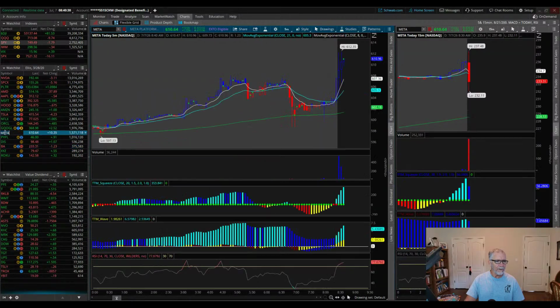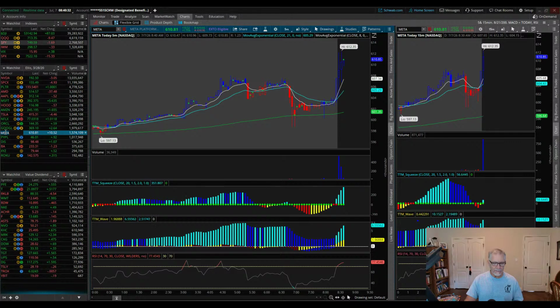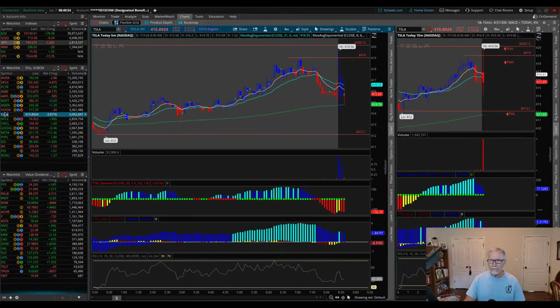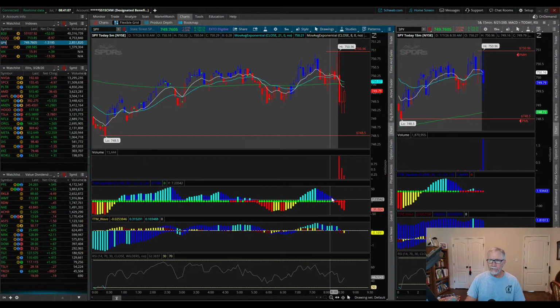I see a lot of green. Meta. I didn't have Meta on my list. Maybe I should have, but I didn't, so I'm not going to focus on that. Oracle catching a little bid here, not much. It needs to get over this 146.40. We're not going to purchase it. We're already in it. That's a swing trade. That's not a day trade for me. Netflix is catching a bid. Tesla showing weakness. So remember our first 5 minutes, Tesla broke that pre-market high. We didn't get in it. Why? We want things to settle. Okay. Let's go up to SPY. It's caught a bid, which is good.